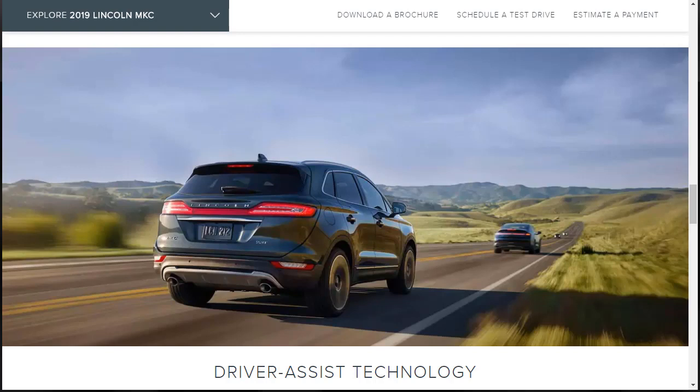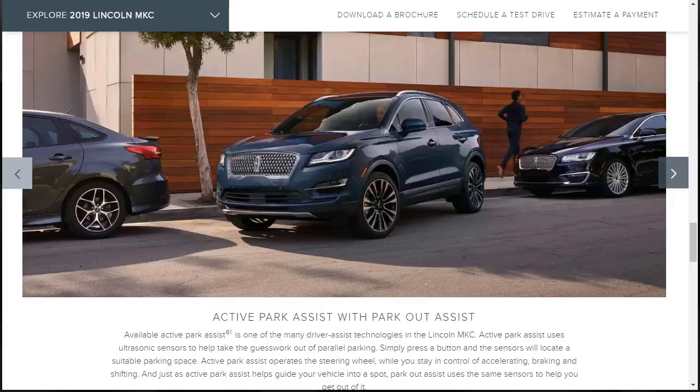Okay, let's find out about some driver assist technology that our 2019 Lincoln MKC Reserve has. Let's find out. So you've seen this familiar technology. Well, it's becoming more and more familiar. Active park assist with park out assist. So this thing will help you park your vehicle. But what it'll also do is help you get out of that parking spot as well. That's pretty cool. And this is an available feature. It is not a standard feature.